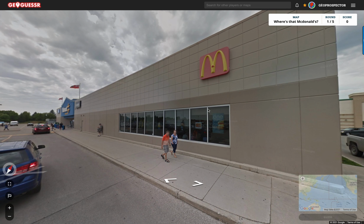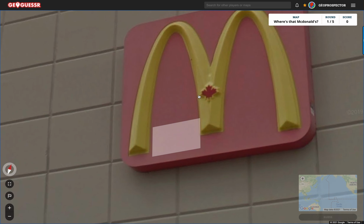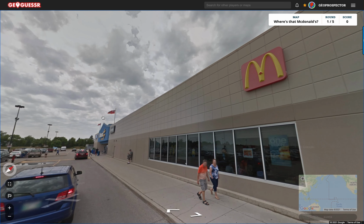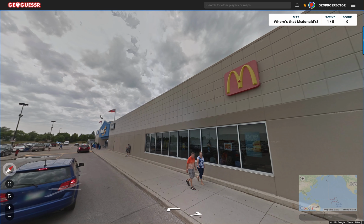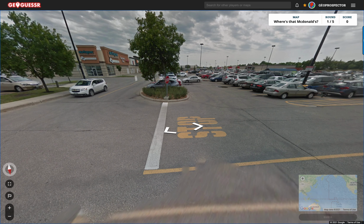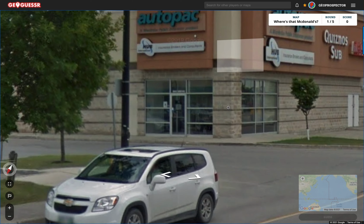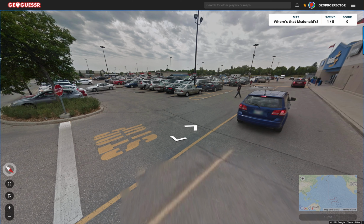So yeah, as expected, look at that. We've landed right in front of a McDonald's sign, and there's a maple leaf on it, so I assume that puts us in Canada. We're actually by a Walmart, and look at that, there's a British Union Jack in the top corner of this flag, Canadian flag in the distance. So that is going to be the flag of some territory in Canada for sure, and I don't know much about them. So that's an interesting one. Elsewhere, we've got an Auto Pack, Quiznos, and a bunch of other things. So this is clearly some sort of shopping area.